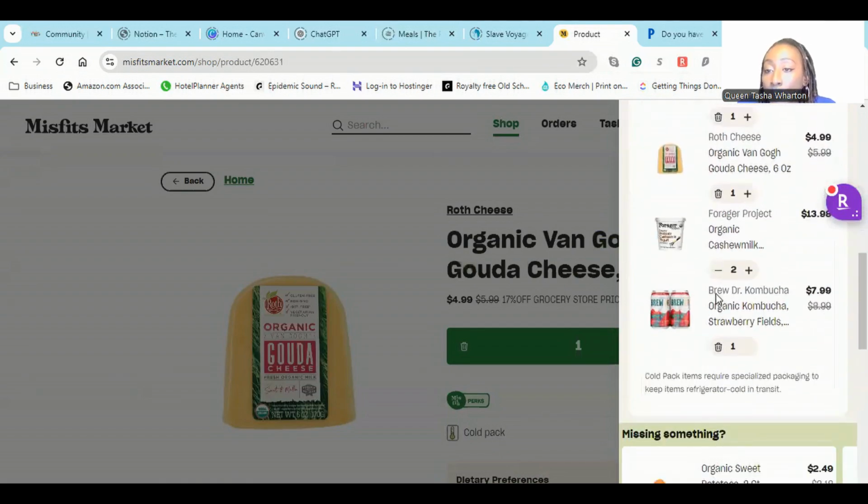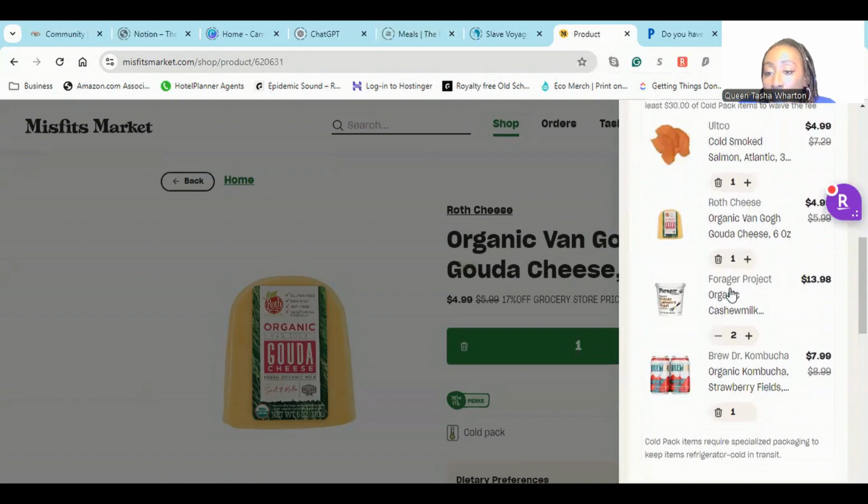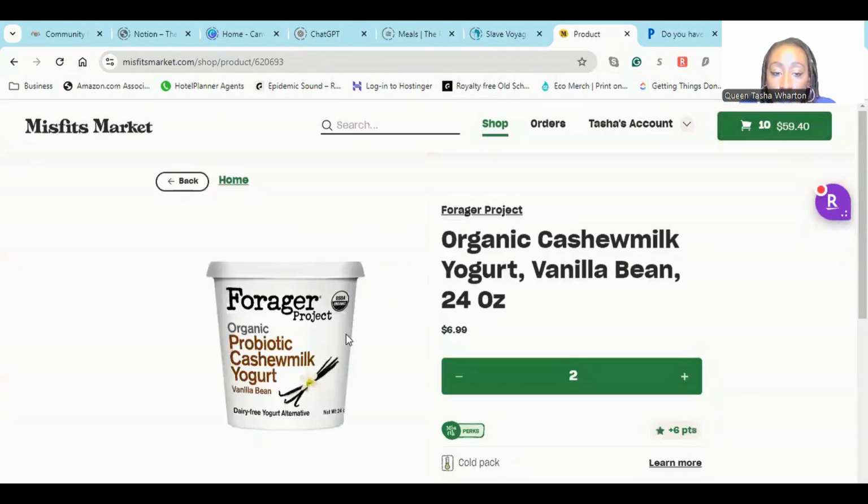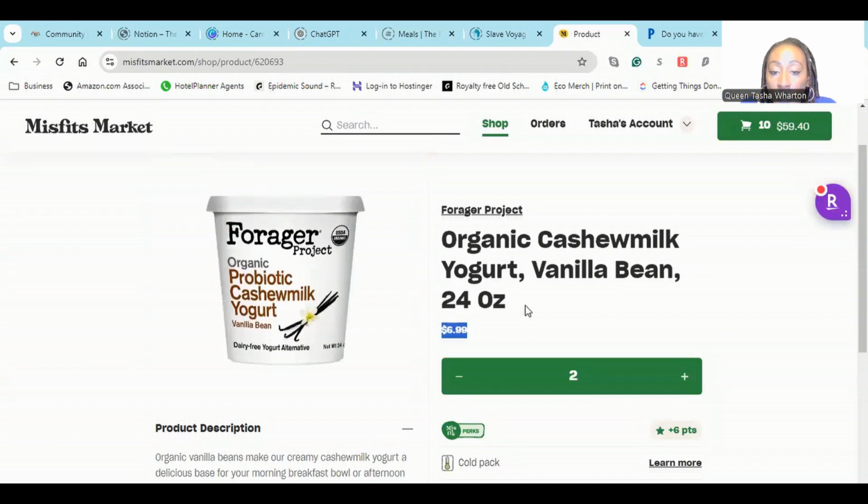But anyways, in my cold pack, I have the cheese, the smoked salmon. I got 2 of my dairy-free cashew yogurt here, which comes in the 24 ounce. It's a big one. I usually can break that down into like two or three servings of yogurt, and I've been loving to have some yogurt and kombucha. I'm trying to keep my gut nice.